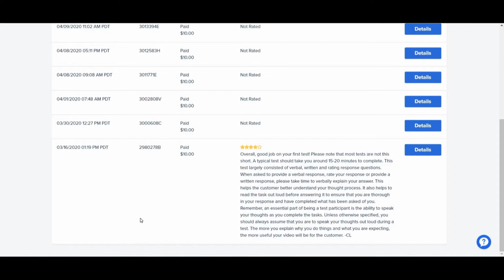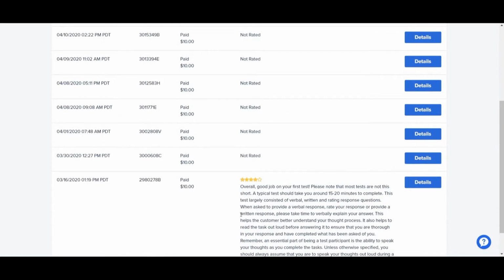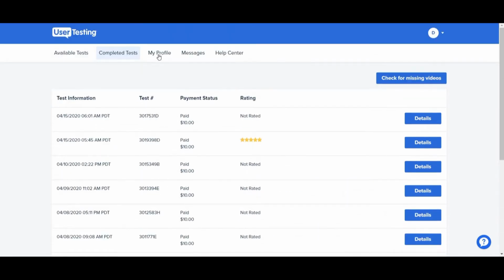And it's simple. You can do it from your laptop or from your phone. And this particular one, like they said on here, a typical test should take you around 15 to 20 minutes to complete. To make $10 for 15 to 20 minutes, I think that's great. And like I said, you're just reviewing websites or products online or via your phone. This basically is your profile. This is messages, and then help center if there's help that you need on anything.